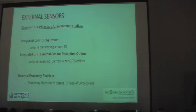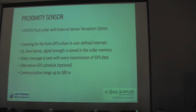So external sensors can be used for a range of different purposes, studying the interaction between animals, be it fission and fusion of herds, herd interactions, different herds, male-female interactions, etc. And this is done via proximity sensors. These proximity sensors have an average detection range of about 300 meters.